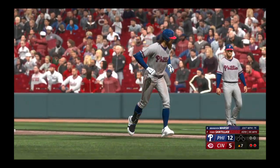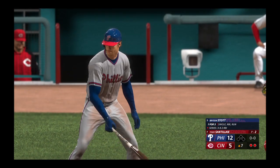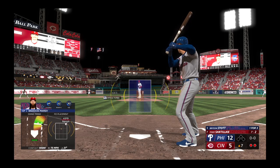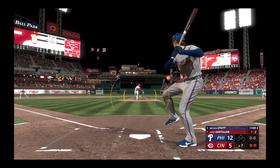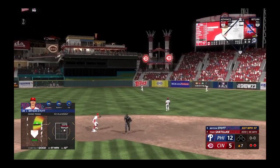The batter number five, second baseman, Bryson Stott. Two outs, bases empty. So digging in now for Philadelphia, Bryson Stott. And a rope into center field, base hit.